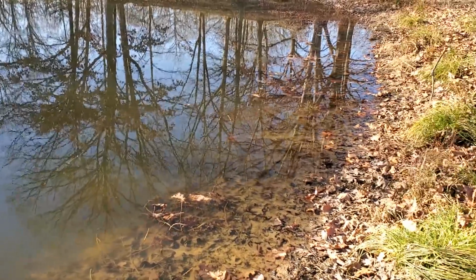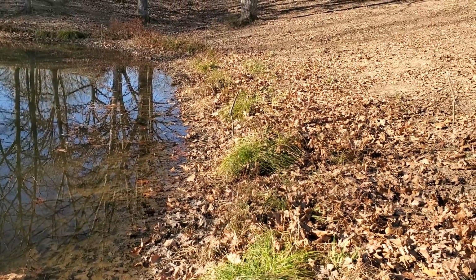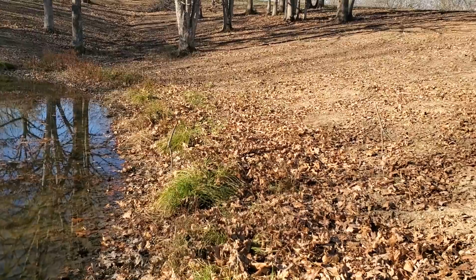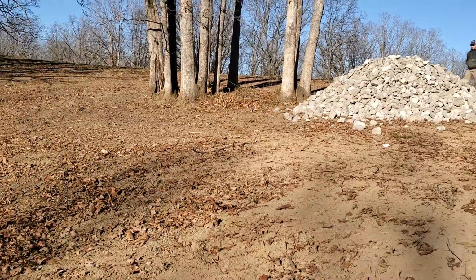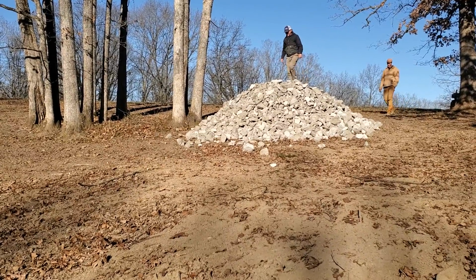So the more I'm looking at this, you know, we've got 370 head. I'm going to go with a 20-foot skirt. Another 4 foot. We've got tons of rock up there to do it. That's some good looking silvopasture.